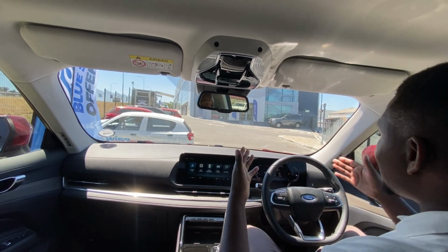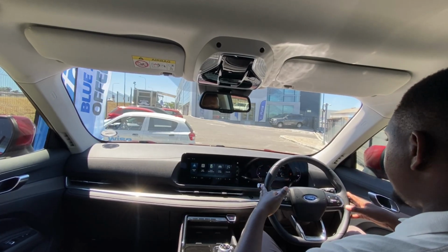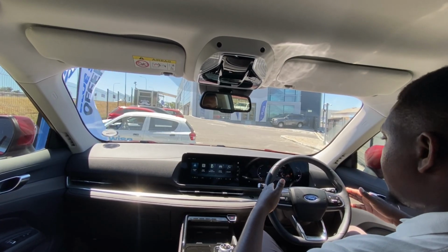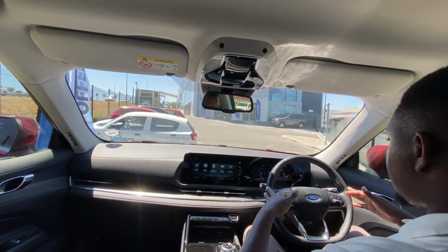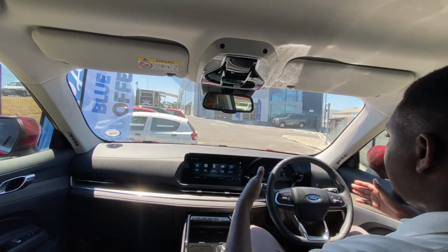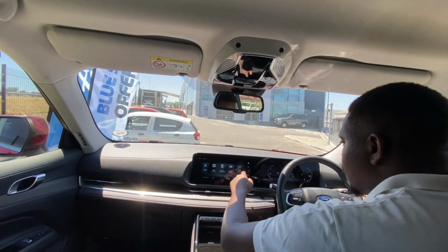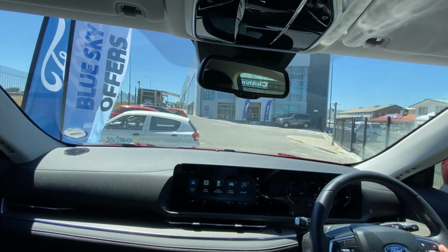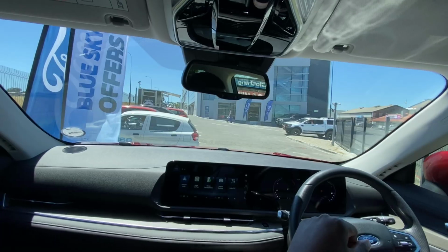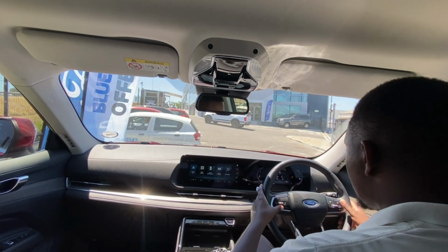Okay, so in front of me we've got your digital cluster. It's a 12.3. Also, the infotainment display is 12.3. And as you can see, it's big, it's nice, and there's a lot of things you could do, even here, as in on your steering wheel.